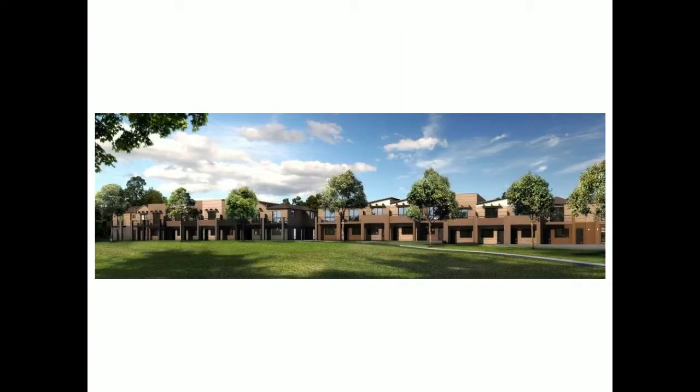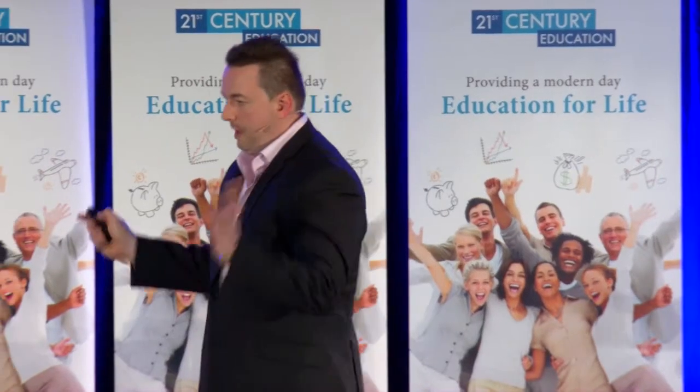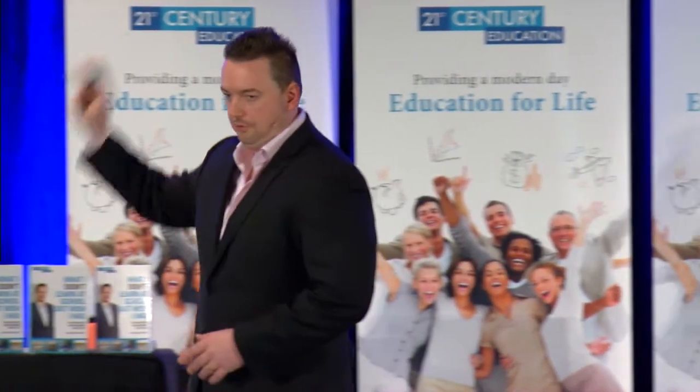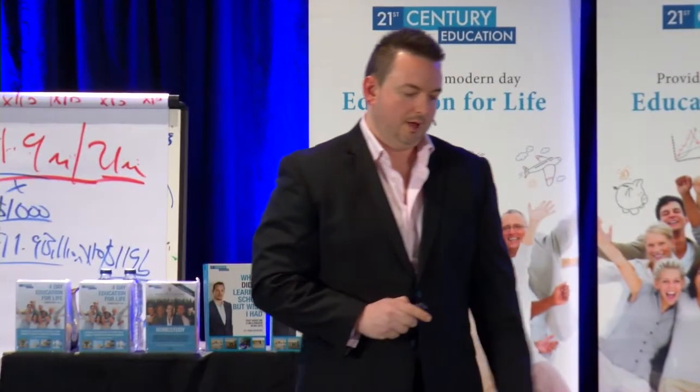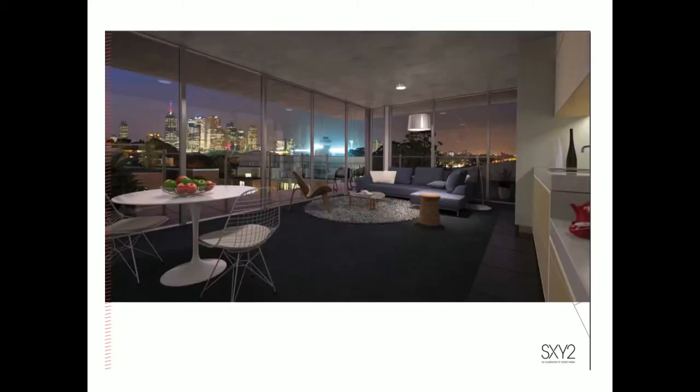They're also the same price, 340 grand and cash flow positive. I'll give you a snapshot of some of the apartments that I sourced. South Yarra, good area. We target a lot. This project is called 62. 61 is gone. And these are basically apartments overlooking the city.